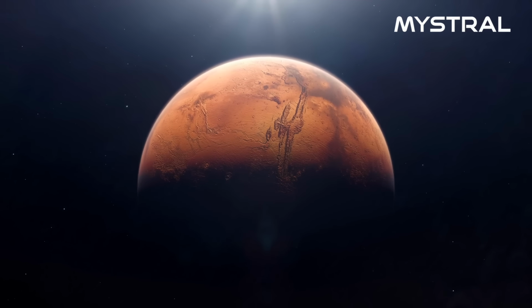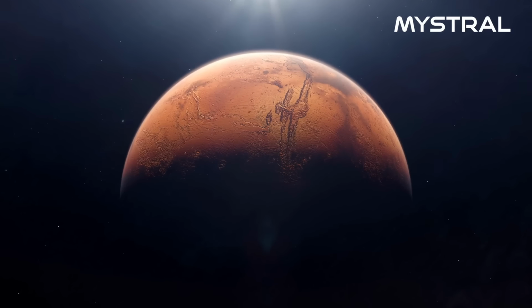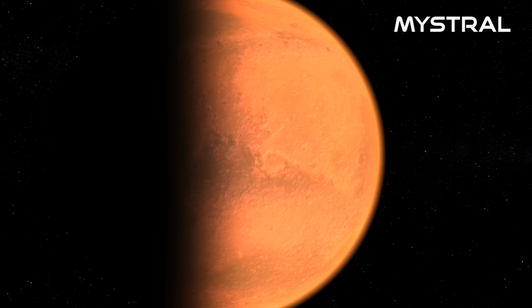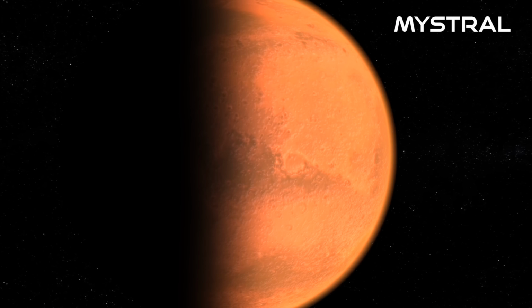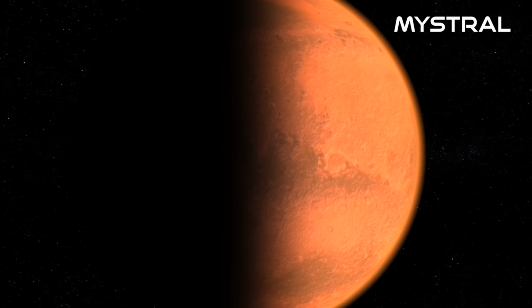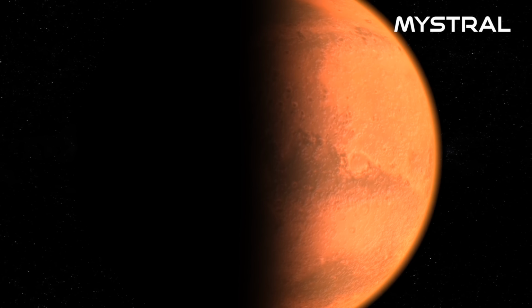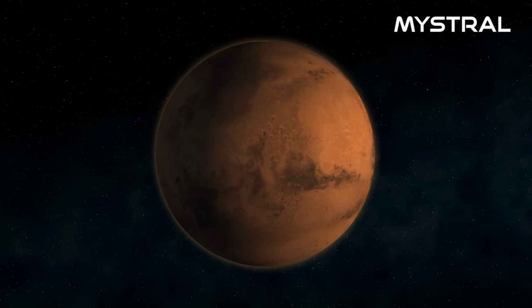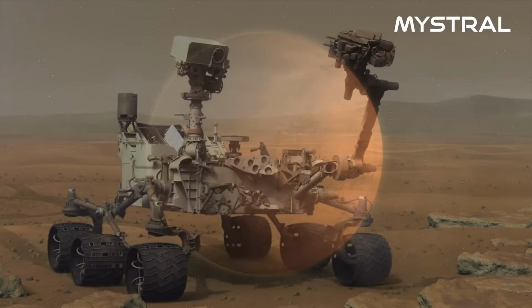Duricrusts are hardened surface layers that form when minerals precipitate from groundwater or surface water. On Earth, duricrusts form in arid or semi-arid environments where water evaporates and leaves behind mineral crusts. The presence of duricrusts in the middle layer suggests that the Zhurong landing site experienced water activity after the bottom layer was deposited. But when?